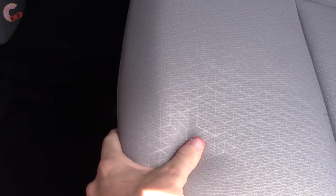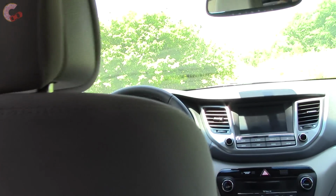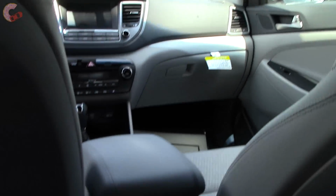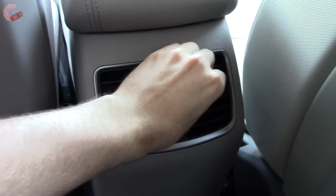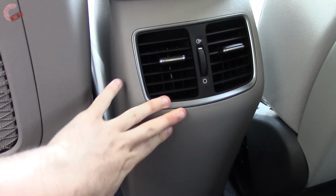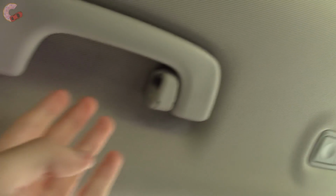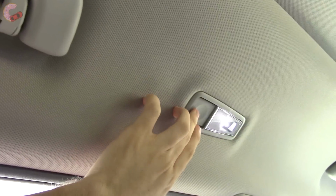Seats are made of this cloth material, unless you get the SEL Plus or Limited, and I found them to be pretty comfortable. Down here in the center, you do have these rear vents on sport models and up, and you also have the option of getting heated rear seats on the Limited with the Ultimate package. So that's a pretty crazy feature to have in this class. Hyundai does give you a nice armrest with some cup holders inside. Up top you do have a pano roof, but we don't have it open. You have an assist grip, a coat hook, and LED lighting.